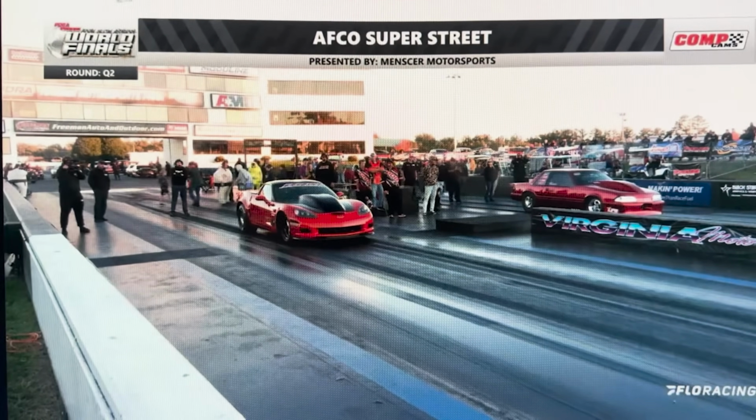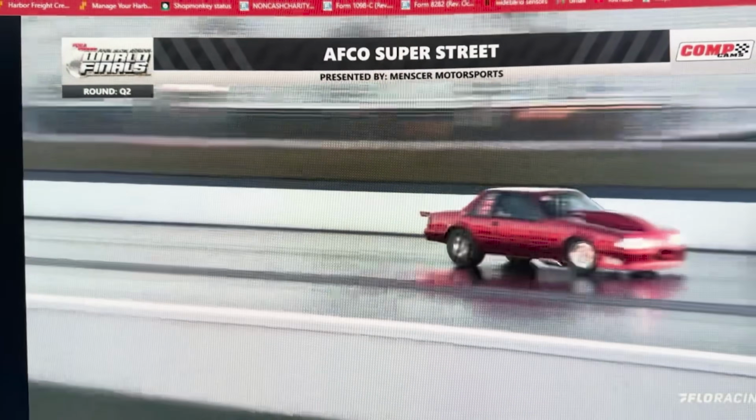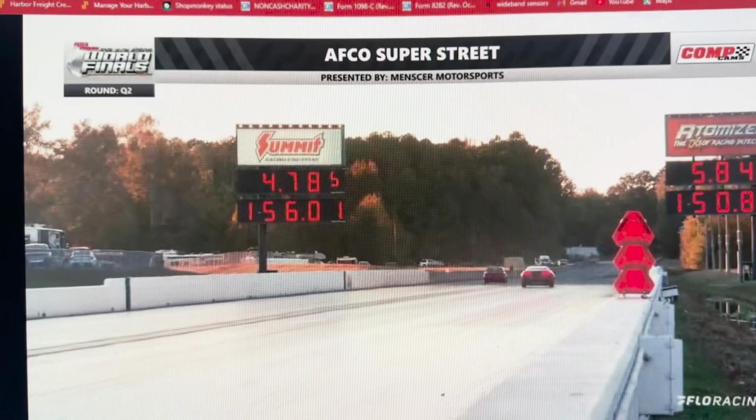Round of qualifying. Wetstein's been 4.28. We'll turn it loose. Oh, nice lead for Wetstein. Watch the Summit side scoreboard. 4.78.5, 156 miles an hour.